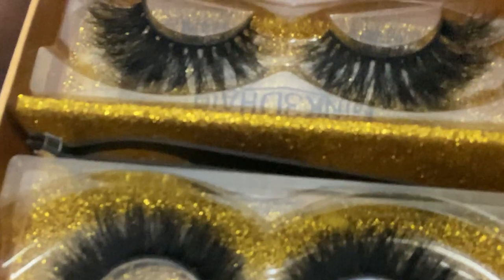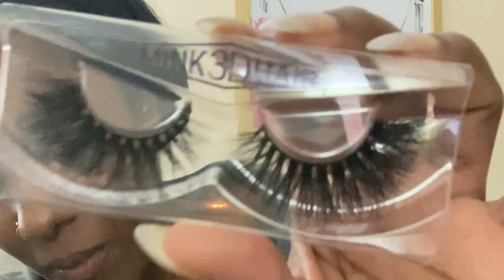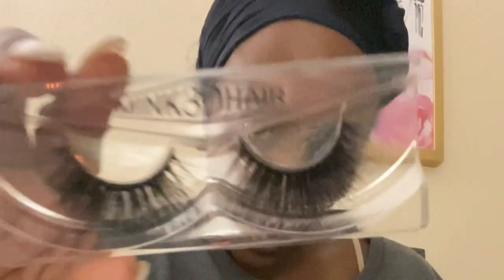It's 4 pairs of 3D mink hair lashes. Let me go closer so you guys can see. Those are actually very cute. That's $3.99. I thought they were cute. I was like, okay, maybe they might look a little bit more natural. My cousin likes these type of lashes, so I'll probably end up giving some of these to her. Because for me, this is too much. But they're cute.